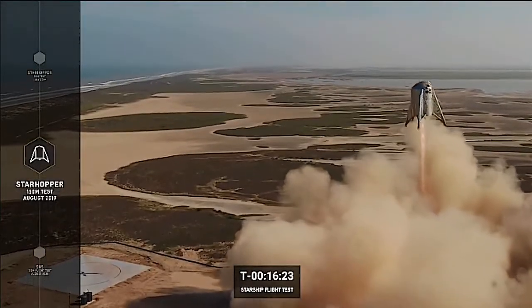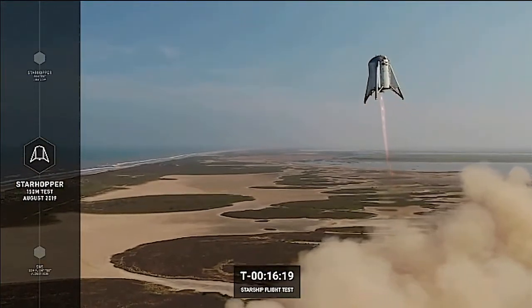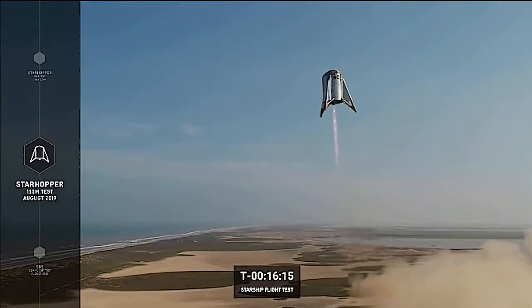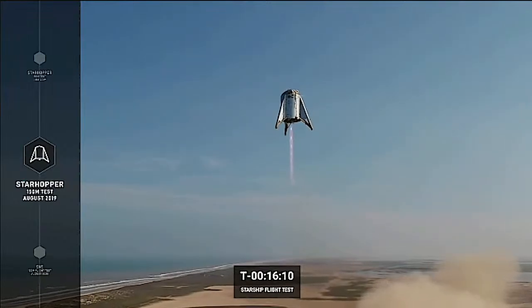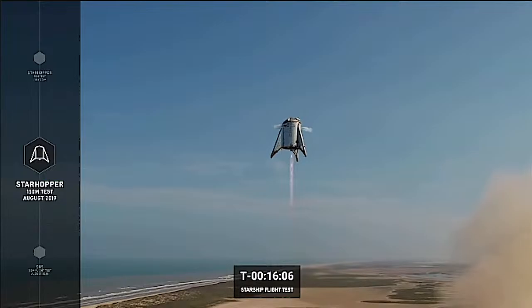This was our 150-meter altitude hop. We went up, took a little jaunt away, about 100 meters or so away from the launch pad, used that Raptor engine to fly and actually land. And actually, this hopper is down at Starbase now. Yeah, I love this shot. It's just so fun to see it fly.